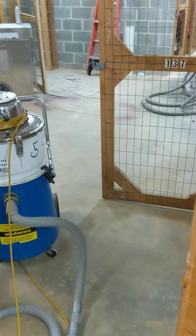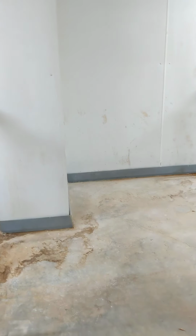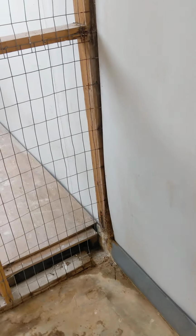I don't want to take too much of your guys' time going through the entire basement because it pretty much looks the same in every area. But here's another idea of the mold growth on the ceiling that'll have to be taken out. The drywall ceilings pretty much look the same all throughout, so I won't walk through the entire basement, but I just wanted to give you guys a look at what we were seeing on day one. More studs that'll have to get removed.